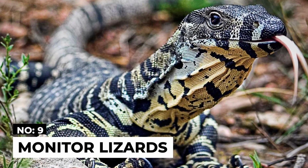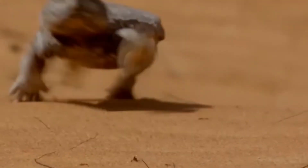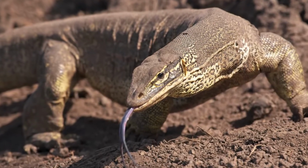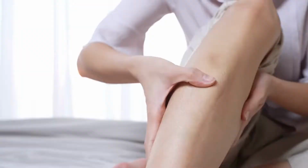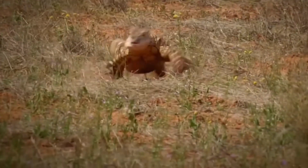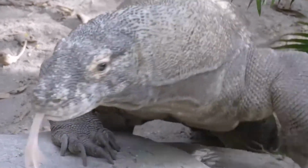Number 9. Monitor lizards. The monitor lizards in the Saharan Desert are also called gray monitor lizards. They have long mouths full of strong, sharp teeth. A bite from this lizard can threaten the life of a person by causing dizziness, difficulty in breathing, muscle pain, and increased heartbeat. Monitor lizards are secretive in nature and only come out early in the morning to hunt for their food. After they find food, they rest and hide until it is time to come out again.